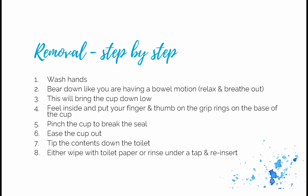Gently pull the cup down and remove it. If you hold onto the base of the cup, you will have full control of the contents and be able to empty it into the toilet or down the shower drain. If you pull the cup by the stem, the suction will not be broken and you will not have control of the cup or its contents. Then you can simply rinse the cup under the shower or under a tap and reinsert. If you're in a public toilet, simply wipe out the cup with toilet paper and then reinsert.